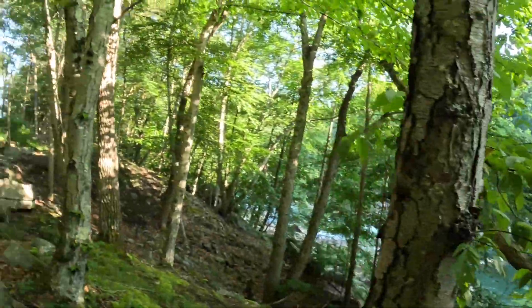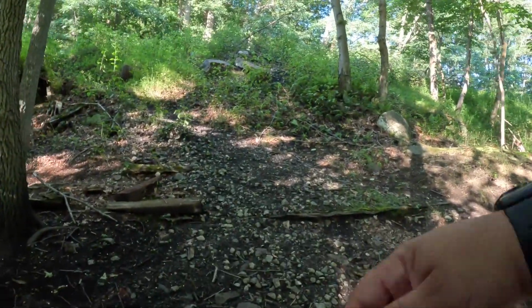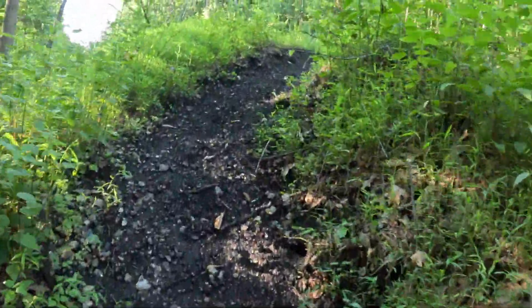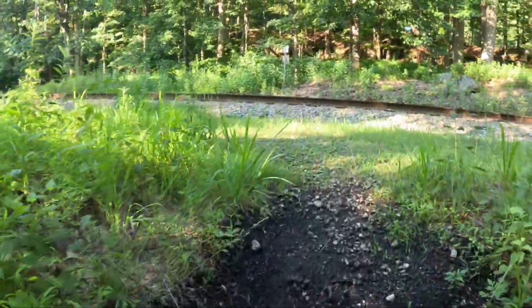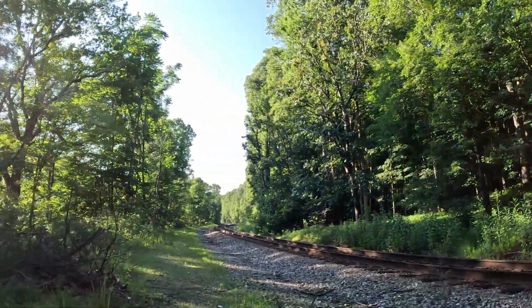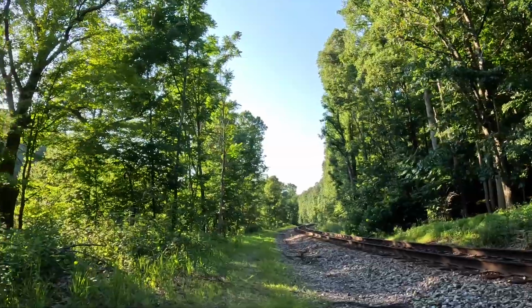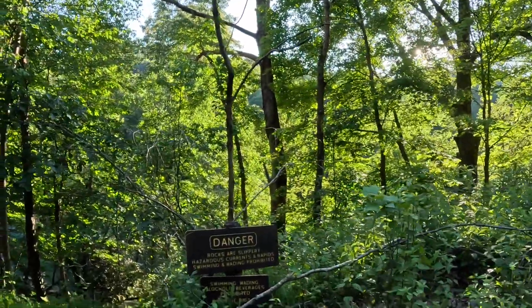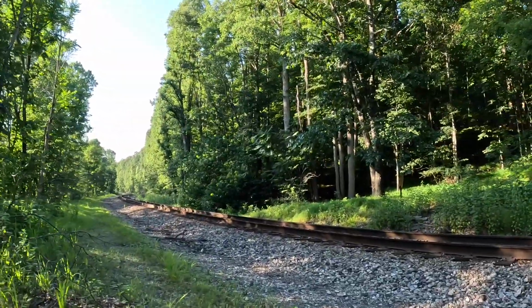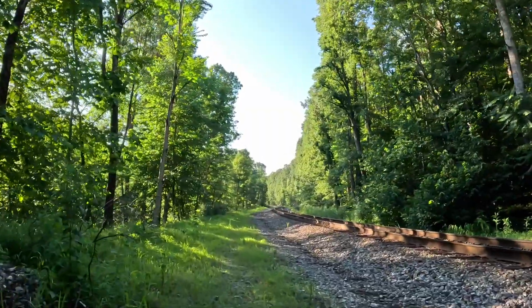Little chipmunk down there. Looks like the trail goes back up here, up next to the CSX railroad. We'll take it a little further, see where it goes. I don't know that this is actually the trail. I think that might just be a trail that someone made, but oh no, I'm wrong, I guess. They've still got signs out here. Apparently, if I want to go swimming, it's going to cost me $167. That would suck. It'd probably suck anyway, because it's swift and I'm going to drown. Doesn't sound like a good time.